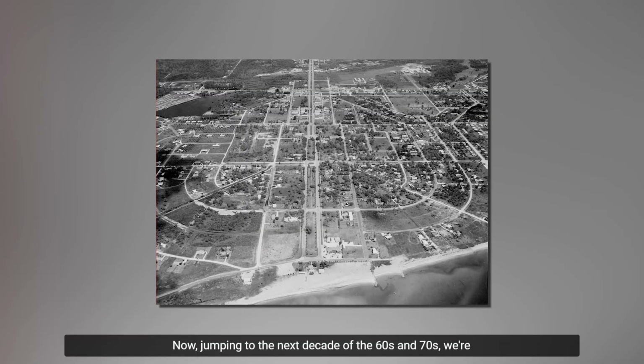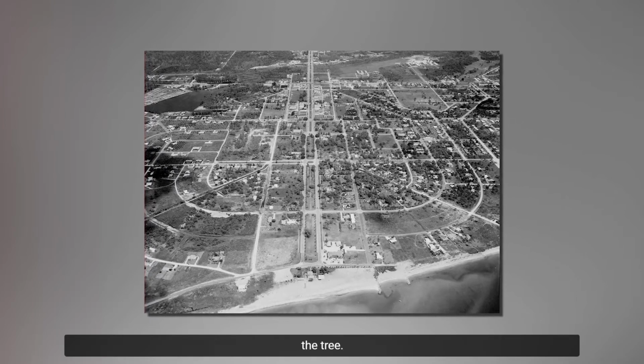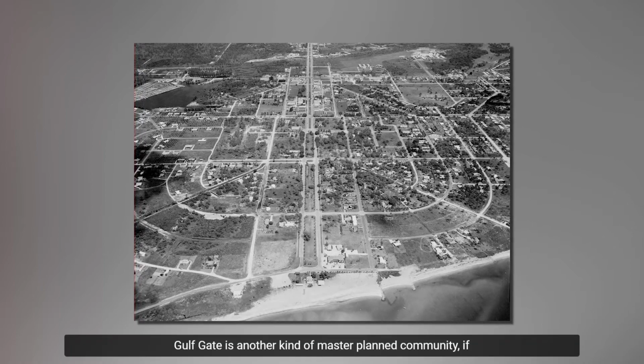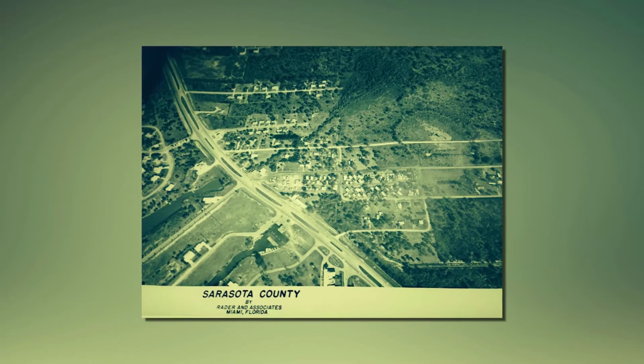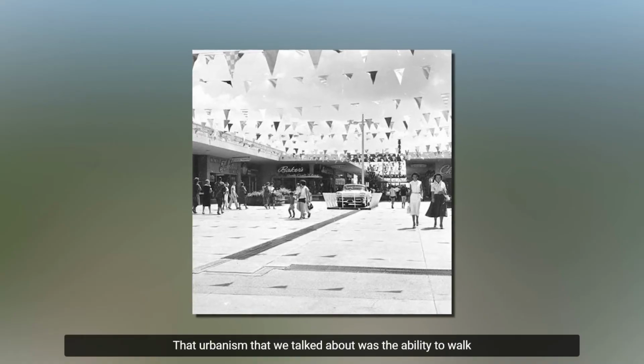Now jumping to the next decade of the 60s and 70s, we're continuing to expand out, like we talk about, that ring of the tree. We're going a little bit further south to Gulfgate. Gulfgate is another kind of master planned community, if you want to call it that, with its own little downtown center. That urbanism that we talked about was the ability to walk to this downtown.